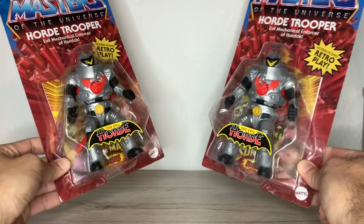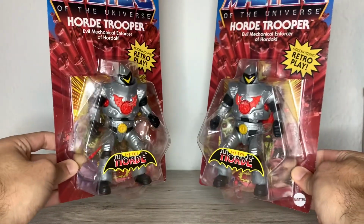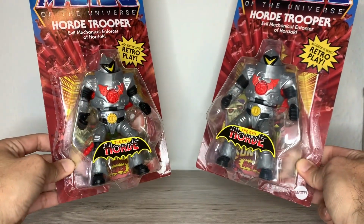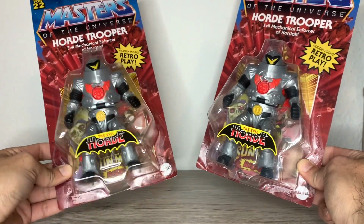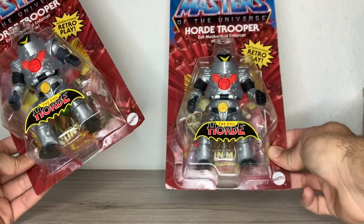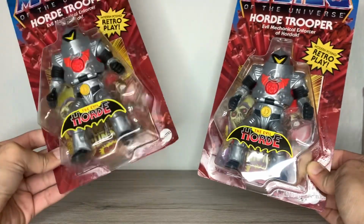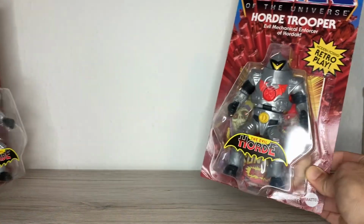I have to have at least 2 of these guys. And there you have them. They're unpunched. The card is a bit damaged. I was like, should I open both? Should I keep them carded? Should I keep this one, because this one is looking straight and looks nice there? Should I keep one carded and just open one just to check the figure, you know?